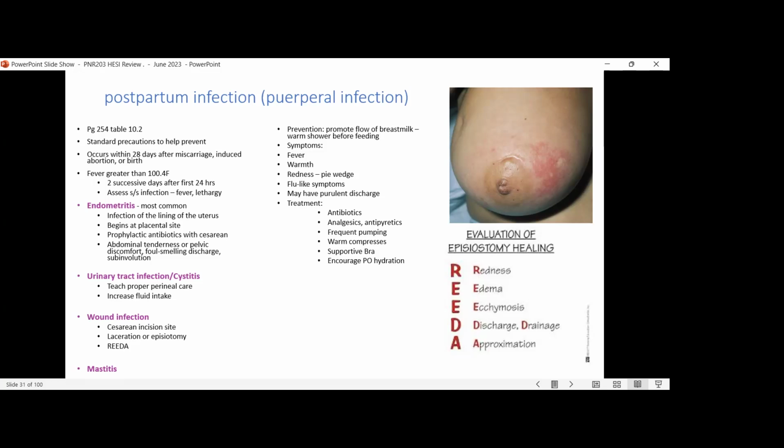Okay. And then she's going to be on antibiotics. And when we open somebody for a C-section, when you have a surgery, you give them antibiotics prophylactically. It helps combat any kind of bacteria that may be in there. Now, another very common one is cystitis, urinary tract infections.